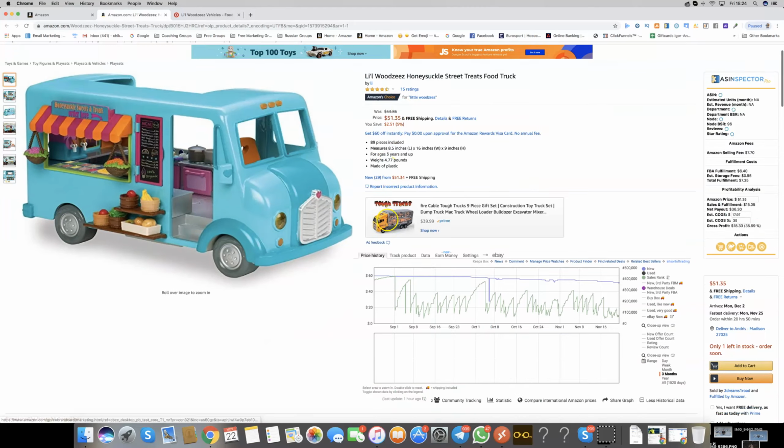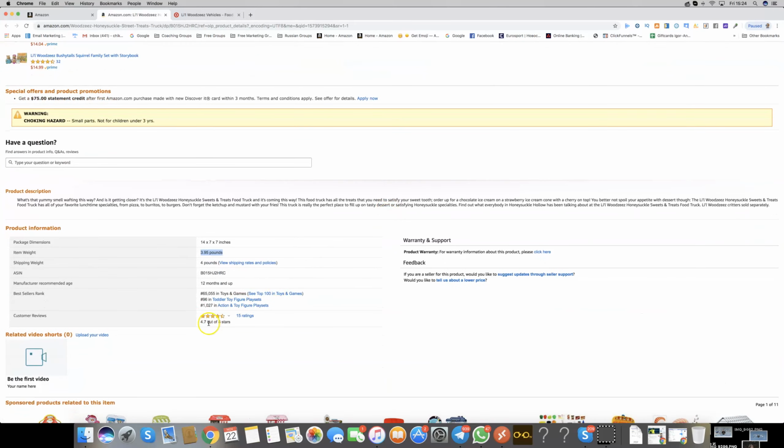Next thing we look at is the reviews. 4.7 out of 5 stars, 15 ratings. Looks fine. It must have some kind of reviews on the listing for you to determine whether the item is worth going for or not. If the listing doesn't have any ratings but has a good sales rank, then probably you want to buy less of it and test it out first before making any big bulk purchases.